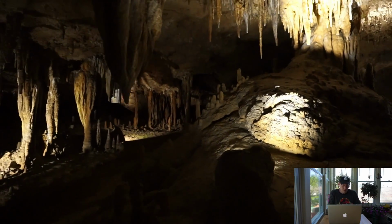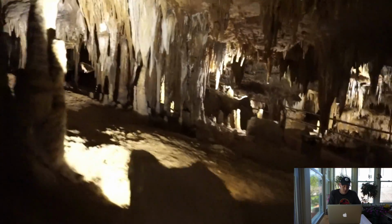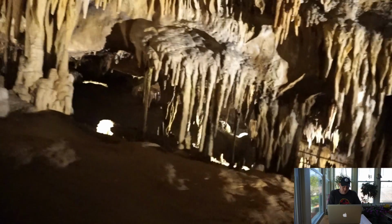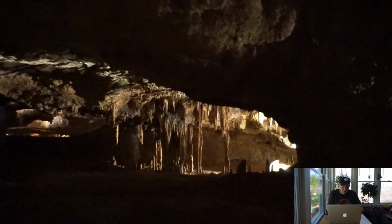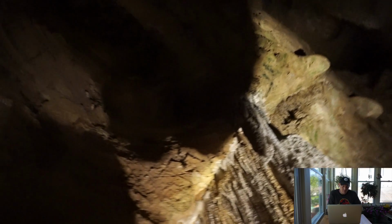So it was originally discovered on August 13th, 1878 by 5 local men, and they were seeking an underground cavern. The men started to dig, and about 4 hours later, a hole was created for the smallest men to squeeze through. They slid down a rope and explored by candlelight.